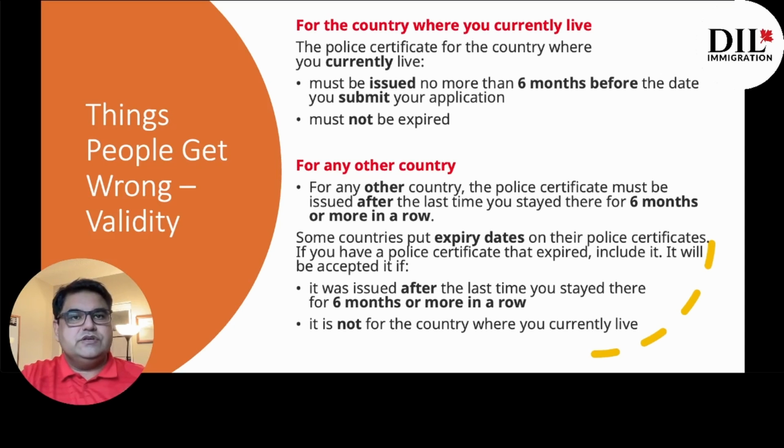For any other country, the police certificate must be issued after the last time you stayed there for 6 months or more in a row. For example, let's say you are currently a resident of Dubai, right? And you got a police clearance from India 2 years ago, right? But you never went back to India, right? That PCC will still work. But if you went to India even for a day, that would most likely invalidate the PCC. So this is an important point you need to understand.